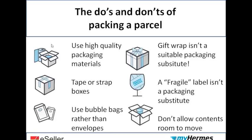Just get him to get in contact with me directly. But as far as I'm aware, everything that's covered by compensation, if it's damaged when it's in our care, then yes, we pay out compensation. And the different compensation levels.